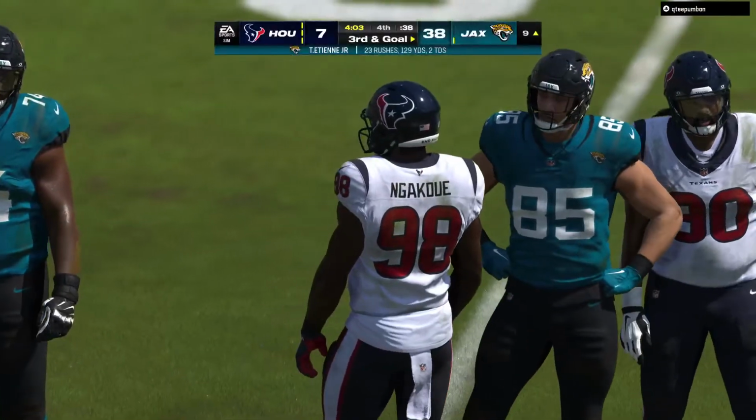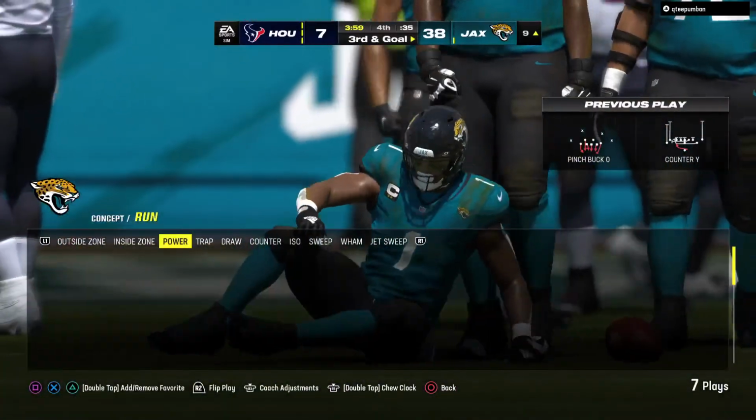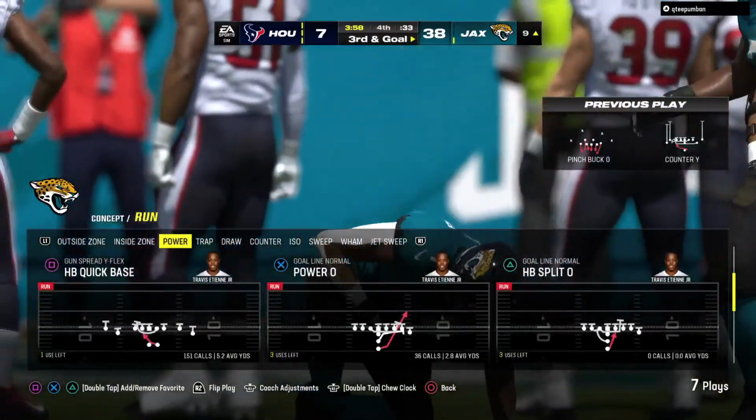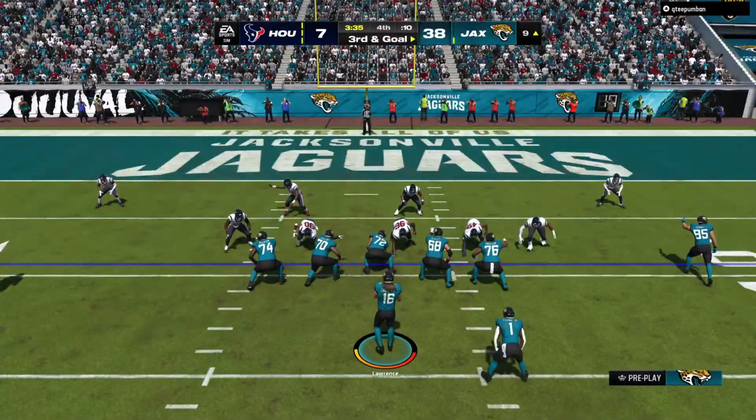And they'll go again with ETN. And maybe a measure of revenge there. He's had his way in this one, but this time they get him behind the line. It'll be a loss of a full 3 yards there, and it also brings up 3rd down.